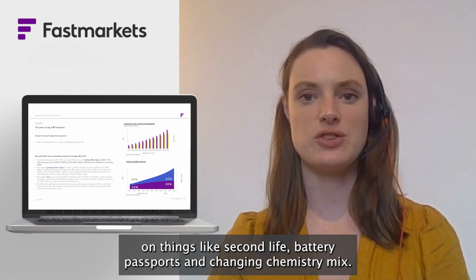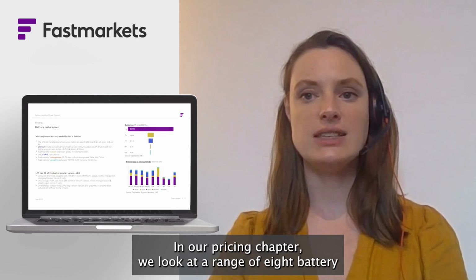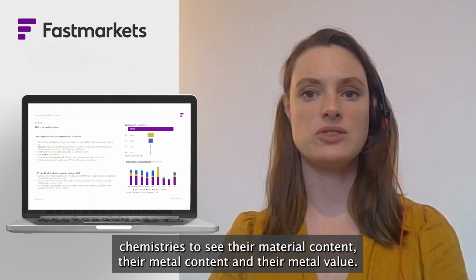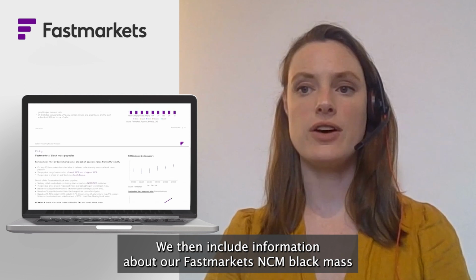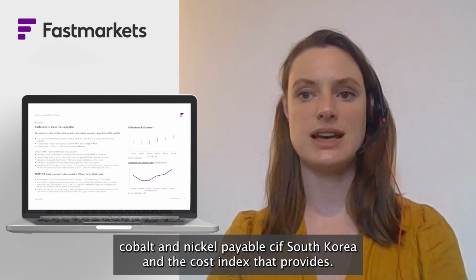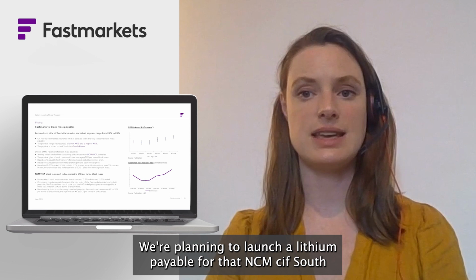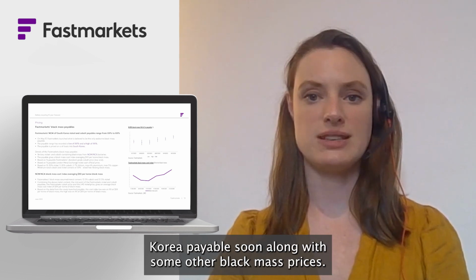and changing chemistry mix. In our pricing chapter, we look at a range of 8 battery chemistries to see their material content, their metal content, and their metal value. We then include information about our Fastmarkets NCM Black Mass Cobalt and Nickel Payable, SIF South Korea, and the cost index that provides. We're planning to launch a lithium payable for that NCM SIF South Korea payable soon, along with some other black mass prices.